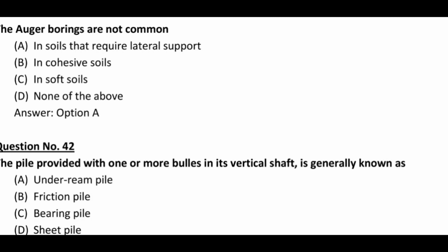Next question. The pile provided with one or more bulbs in its vertical shaft is generally known as A, under rim pile, B, friction pile, and option C, bearing pile, and D, sheath pile. So the correct answer is option A, under rim piles.